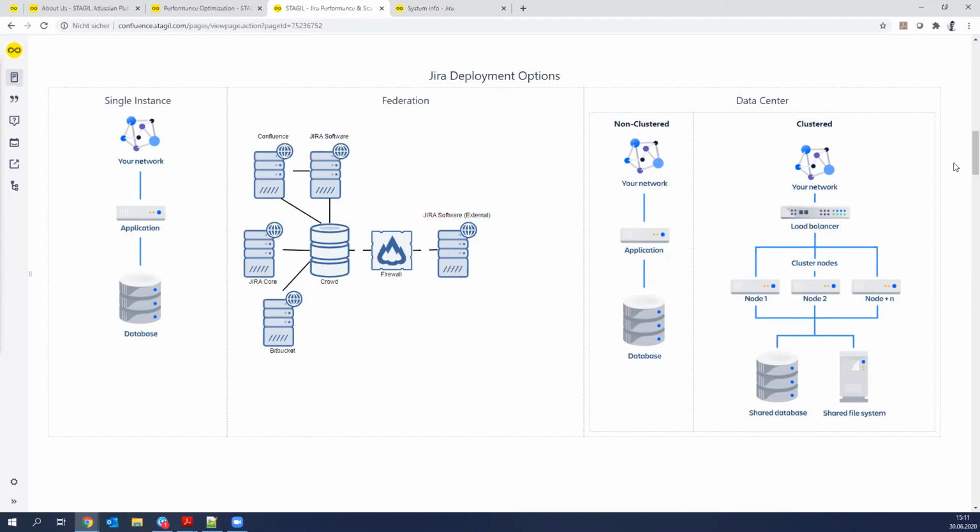The first, I guess everyone knows, is the single instance of Jira, which comes with your network. It comes with an application server where your Jira is running on, and the database below, right? We have a file system on the application server, and that's it. Pretty easy stuff. And I guess most of the people are still running Jira in server.